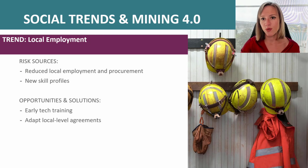I mean, in the last 20 years, employment levels in mining areas have really increased because of local community benefit agreements or state regulatory requirements or mining company policies and commitments around local content. But automation could pose a threat to these terms of agreements, even if they're made in good faith on subjects like local employment. So this is a threat to social license and potentially a legal risk.